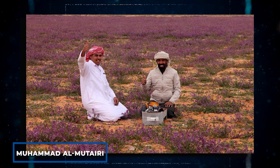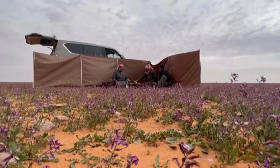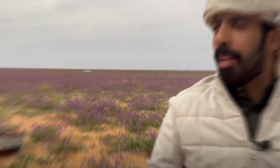Muhammad al-Matiri, a retired teacher, drove 6 hours from his hometown just to witness the rare spectacle of purple flowers in the middle of the barren desert. He was in awe of the sea of purple stretching as far as the eye could see. Visitors say the sight and scent of the wild lavender plants refreshes the soul.